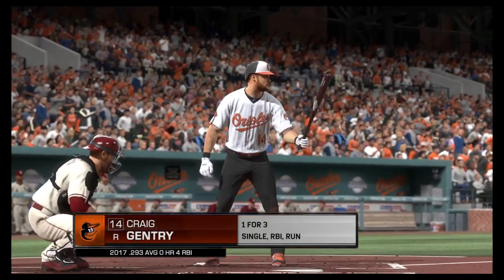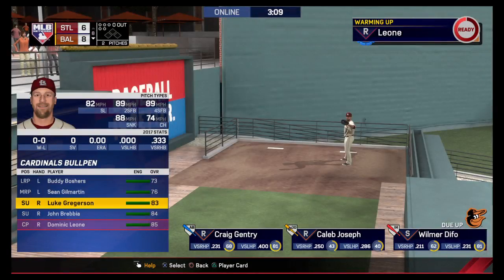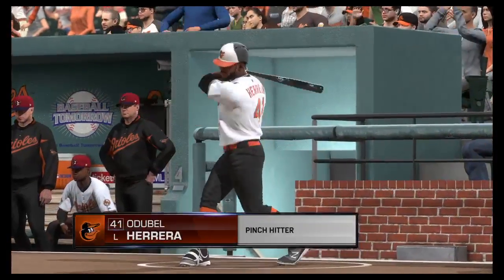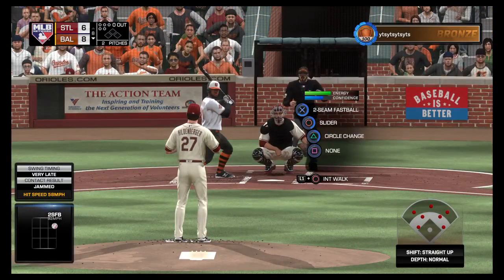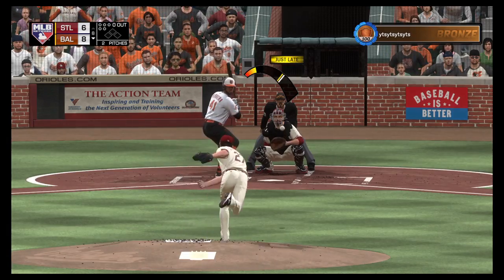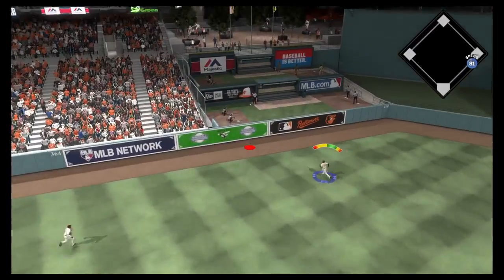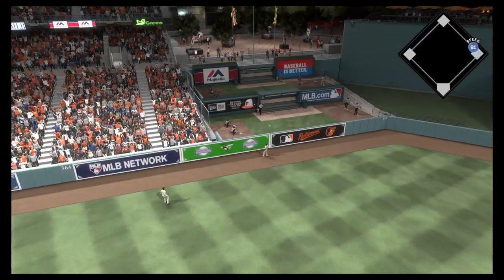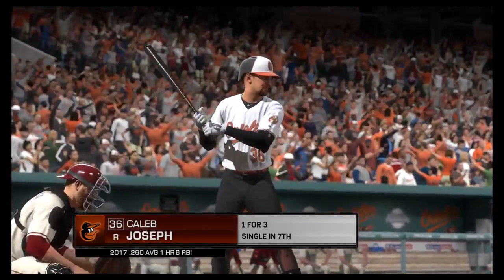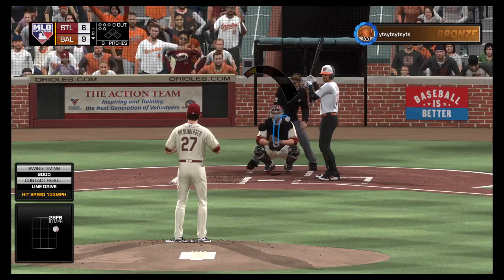Here's Craig Gentry. He'll get things started now. Leading off for the Orioles, right field. Odubel Herrera is going to grab a bat here as he looks to try to. Number 41, Odubel Herrera. A swing and a drive sent out toward the gap. Gone into the home bullpen for a home run. Coming to the plate now, Caleb Joseph. He came through with an RBI single in his last at-bat.